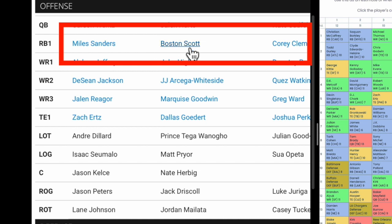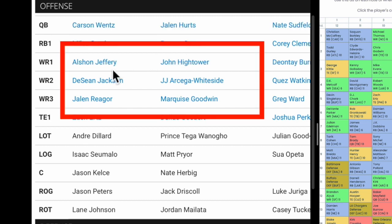Boston Scott's the pass-catching running back, so you might want to have him as your handcuff, or Corey Clement, who's been on this team forever, never really done much. But I would have Boston Scott as my handcuff because he's going to play a lot if something happens to Miles Sanders. As you can see right here, they've got some old guys playing wide receiver and Jeffery and Jackson. They're no sure thing. Jeffery has been battling an injury, and Jackson, I don't know.